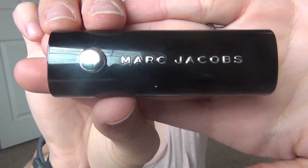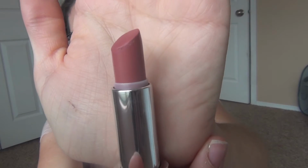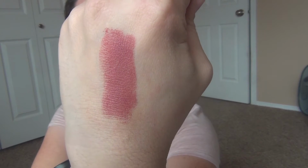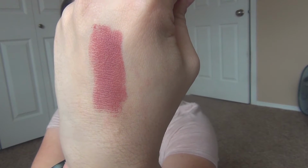So my ride or die lipstick is, you guys have heard this a lot, the Marc Jacobs lipstick in the shade Infamous. It's so pretty. It's definitely my favorite lipstick shade. It's just perfect. Honestly, if I could pick one shade of lipstick to wear forever, this would be it.